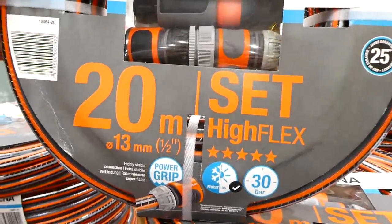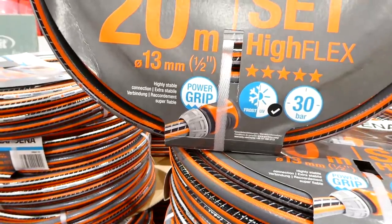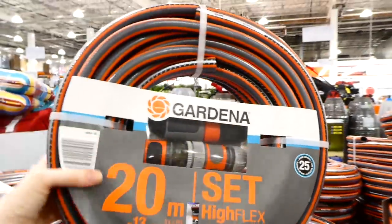It's a 1/2 inch or 13 millimeters in diameter, and it's a 30 bar, has high stable connection, extra, oh yeah, and it's got a power grip as well. So it comes with the connectors there. And a 25 year warranty.